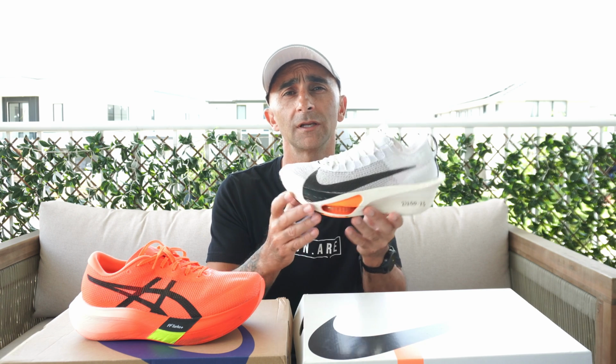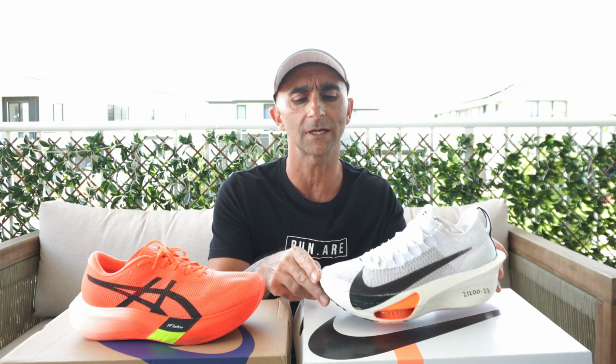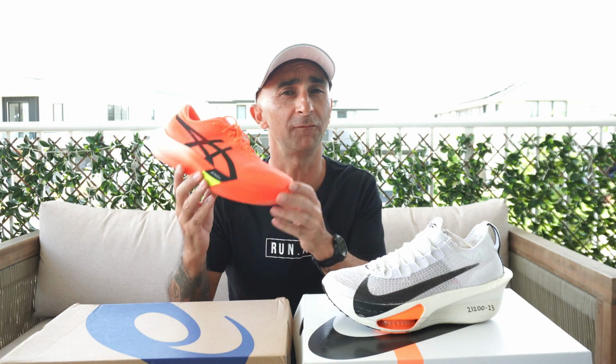Right, best use, so for the Alphafly, for me, it's marathon to the half marathon. These air zoom units are really going to come into their own in the later stages of your race. And also this nice wide heel here is going to provide the stability that you need later on in your race. Now with the Sky Paris, for me, this one is 5K up until 10K.